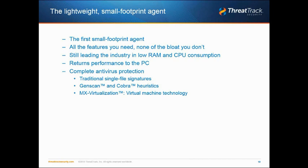Now, one of the things that's really important to note here is that we have multiple types of protection to make sure that we're looking for threats out there. Of course, everyone does the signatures, right? The standard snapshot: look for this file, if you see it, it's bad. But we also have heuristics and MXV, or MX virtualization, that allows us to analyze files and behavior of files so that we can identify or classify them as being in a certain family and go ahead and block those to make sure you stay protected, so it's proactive.